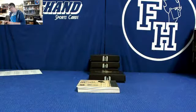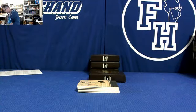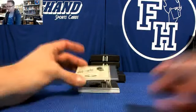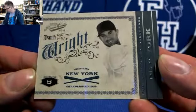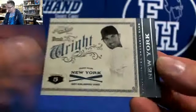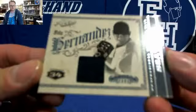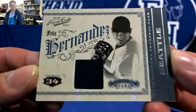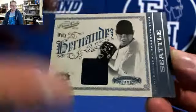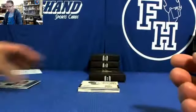Good luck, everybody. Box one, prospect box number one. We got David Wright for the New York Mets, base card to 99, CK65, 99. King Felix jersey for the Seattle Mariners, CK69, 70. Number to 199.